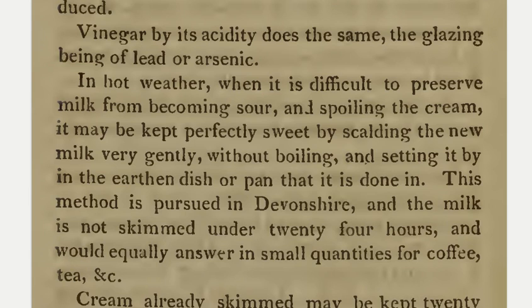In hot weather, when it is difficult to preserve milk from becoming sour and spoiling the cream, it may be kept perfectly sweet by scalding the new milk very gently without boiling, and setting it by in the earthen dish or pan that it is done in. This method is pursued in Devonshire, and the milk is not skimmed under 24 hours, and would equally answer in small quantities for coffee, tea, and so on.